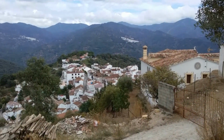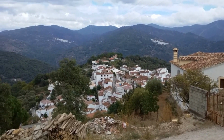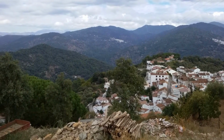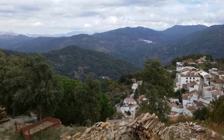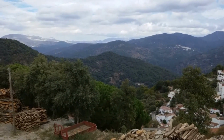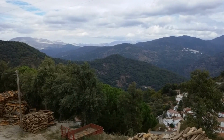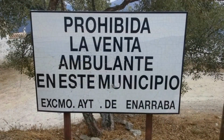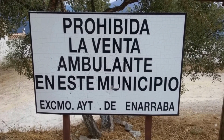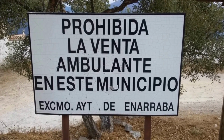Now I'm showing you all three towns. There's one in the front, one above it to the right, one above it to the left, and now I'm keep going. And there is another town. See it there on the far left. Four towns right here. White villages. We saw this sign and don't know what it says, but I think it's prohibited to sell something door to door in the city.